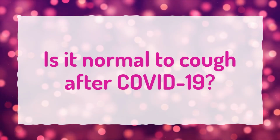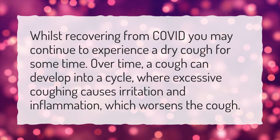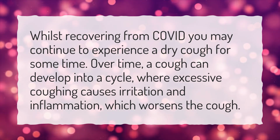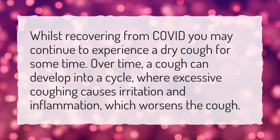Is it normal to cough after COVID-19? Whilst recovering from COVID, you may continue to experience a dry cough for some time. Over time, a cough can develop into a cycle, where excessive coughing causes irritation and inflammation, which worsens the cough.